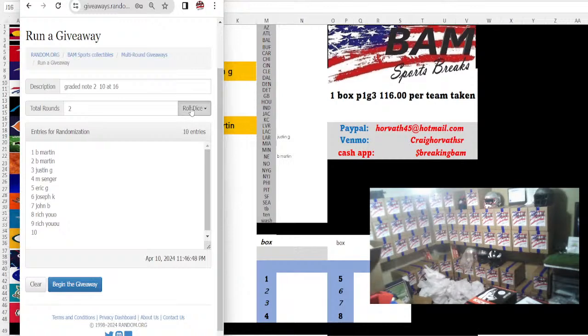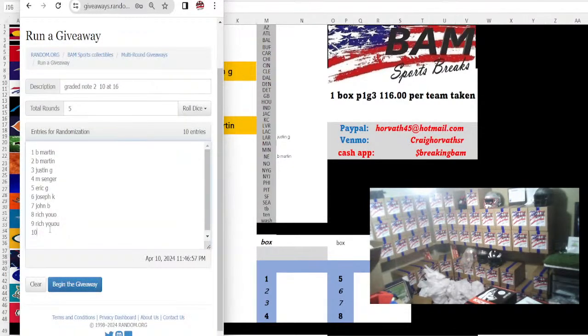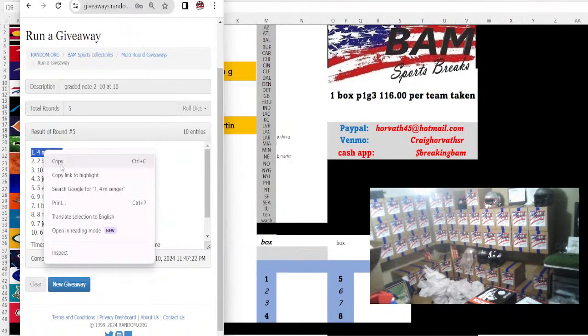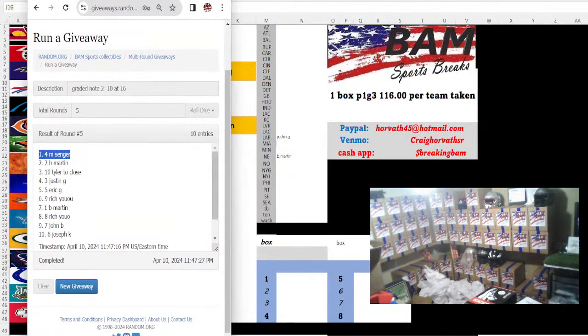Snake Eyes, Justin G, you want that one as Tyler? Justin G closing us out. But are you being nice buying your wife one? Got it. All right. Tyler to close. Let's put two closes. Let's give her some. Put some karma on her. All right. Here we go. 1, 2, 3, 4, 5. There it is. Completed. Michael Sanger, winning from the 4 spot. She's buying you. Sanger, you have won a graded note.